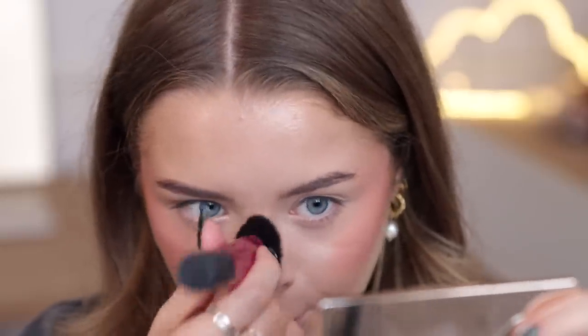This cheek is still so patchy and it's really annoying me. So let's just try and ignore that side of my face. Also, I literally just used a couple drops. I feel like that squeezy tube would last me forever. Right, let me just quickly set my face. Oh, that was a bit much.